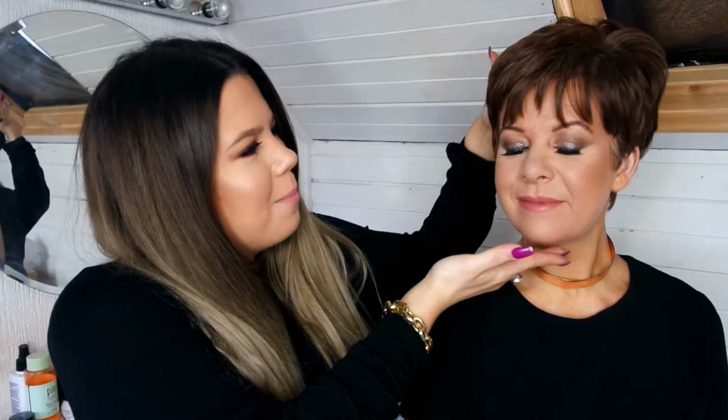So this is the look we created. If you close your eyes for me, mum. It's very Victoria Beckham, very smudgy, very smoky, glossy, polished. So if you want to see how we got this look, please keep watching.